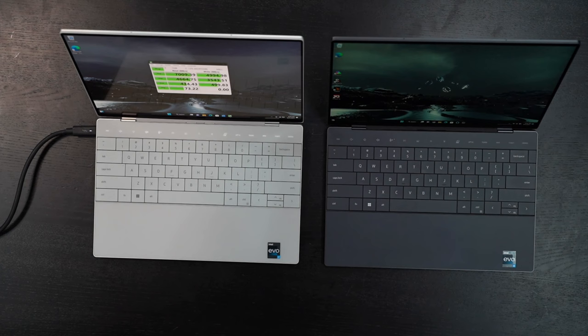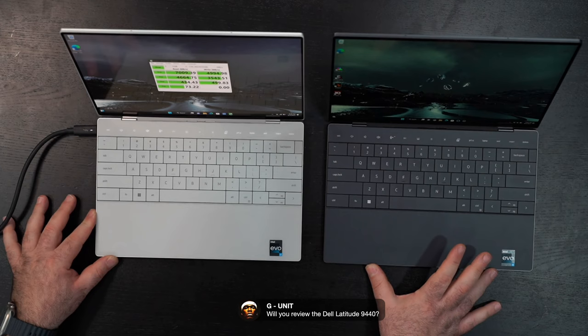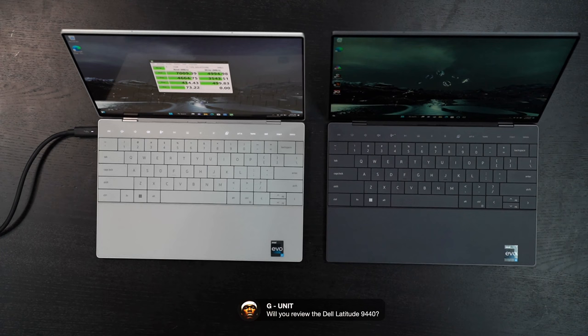G-Unit, I'm waiting on Dell, but I've definitely talked to Dell. I will get one as soon as they get me a review unit. I will let you know. And of course, we'll do everything we don't normally do.